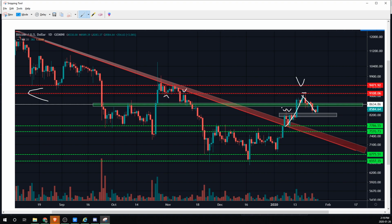Whereas in this case, it's a previous level of resistance indicated by the zone right here, which will then create a next zone of demand. So that's the overall structure of the price action.